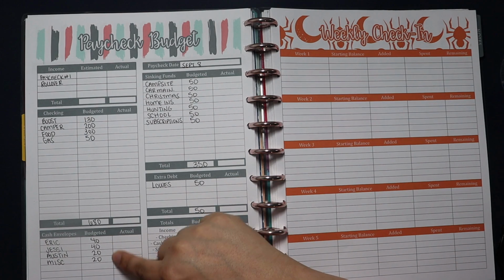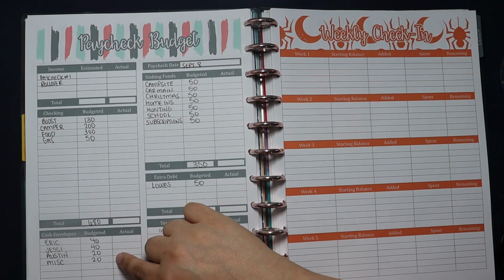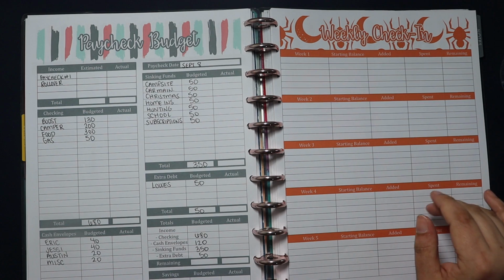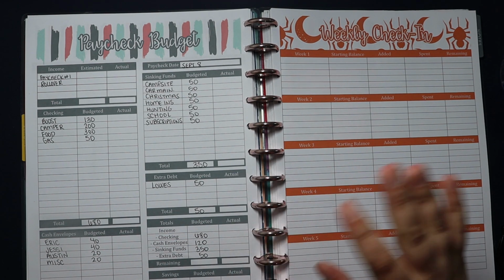However, I've decided that for some of my variable expenses, my variable spending, my cash envelopes, I'm going to be rolling money over week to week. Typically at the end of the week, I'm just done. If I have anything left over, I deposit it back into the bank and start fresh with the new week.